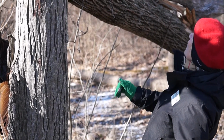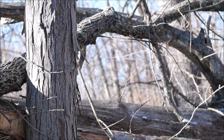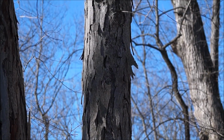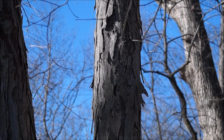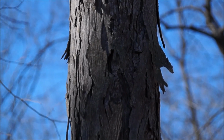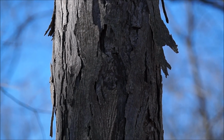One of my favorite trees here at the refuge is the shagbark hickory. Just like its name suggests, it has very shaggy bark. In fact, in the summertime, bats tuck up under those shags and nap during the day before they come out at dusk to go catch mosquitoes.